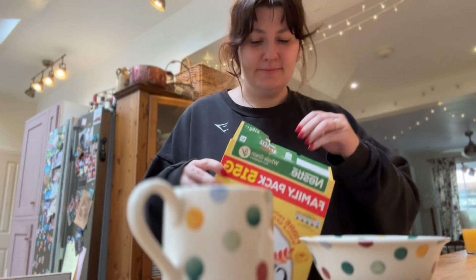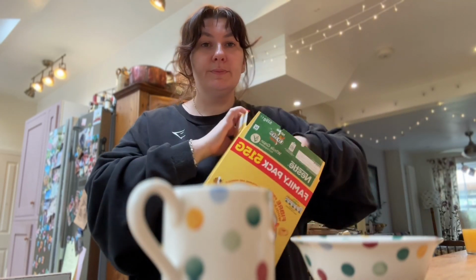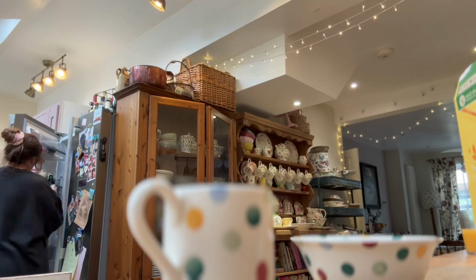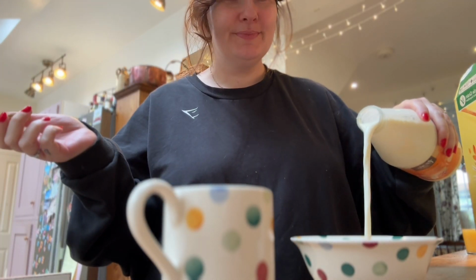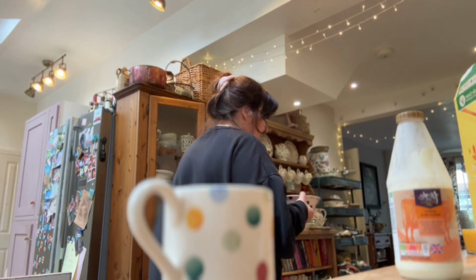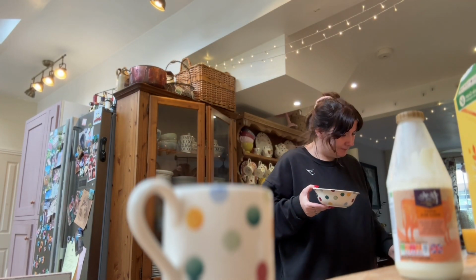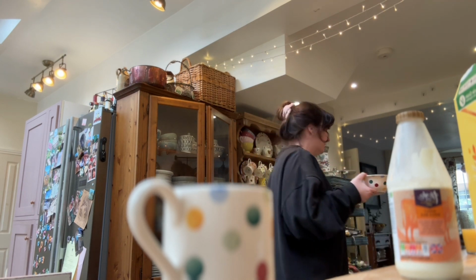Good morning, everybody. It is now Tuesday. Sophia has requested Cheerios for lunch today, which I am more than happy to oblige because it is nice and easy. You want to come sit up, babe? We are actually really loving this Jersey milk. I thought it would be a bit too creamy, especially in a cup of tea, but it actually tastes great.